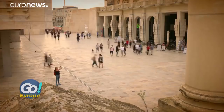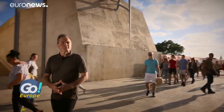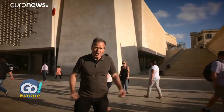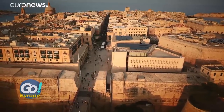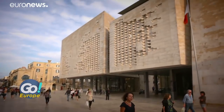And there's new construction using the same traditional stone. This main city gate is part of a project by Italian architect Renzo Piano, which also included the National Parliament, built on what used to be a parking lot. The open gate design is a radical departure from the previous ones through the city's history.